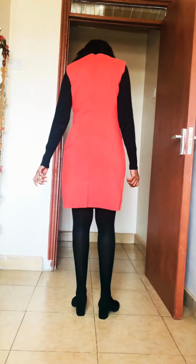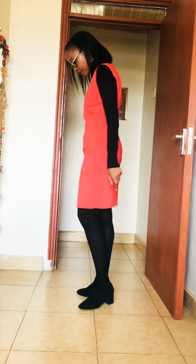So as we can see, this is sort of a shift dress, and then this is a turtleneck. Then I've paired it with the same pantyhose, given that it's a bit short, and also the heels that I wore with the first shift dress. So if I turn around, this is how it looks. I think this is a really nice look. I just maintained the same accessories I had, the same hair.